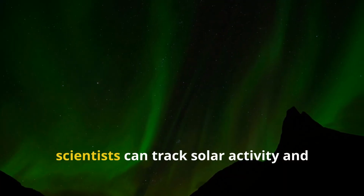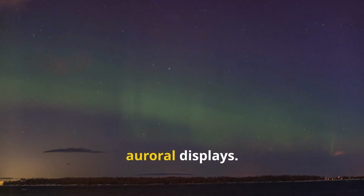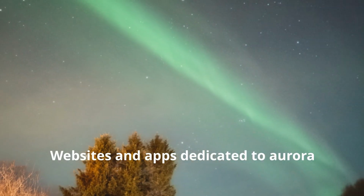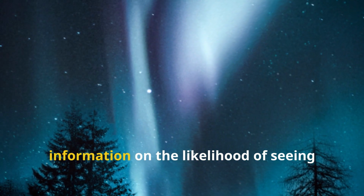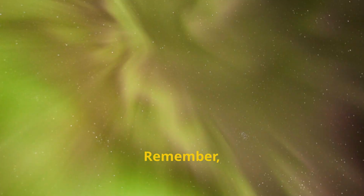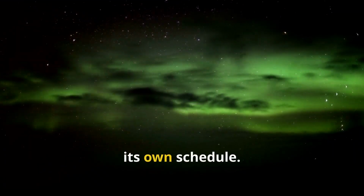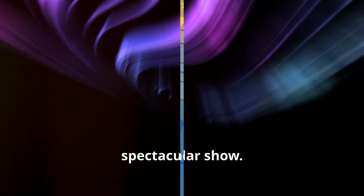Fortunately, scientists can track solar activity and predict when conditions are favorable for auroral displays. Websites and apps dedicated to aurora forecasting can provide valuable information on the likelihood of seeing the northern lights in a particular location. Remember, patience is key when chasing the aurora. It's a natural phenomenon that follows its own schedule. Be prepared to wait, and you might just be rewarded with a spectacular show.